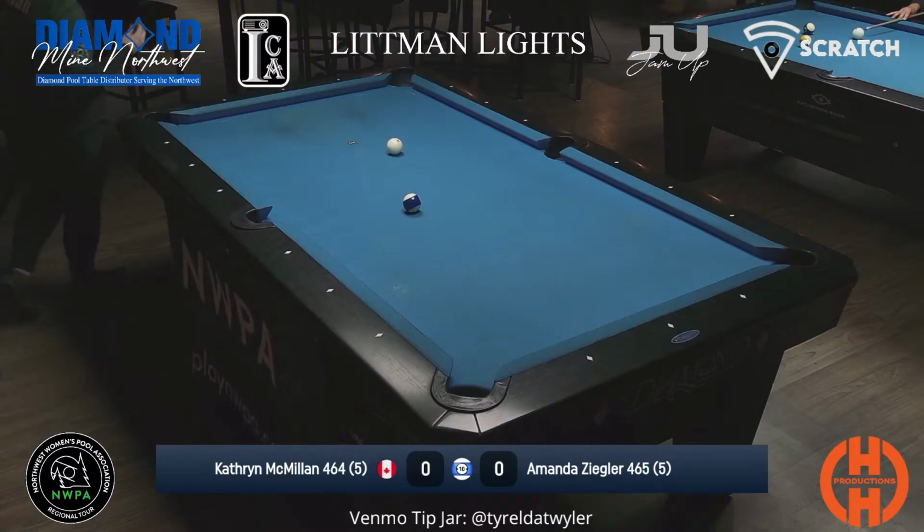Okay, so she just opts to come back out into the middle of the table and shoot it all the way down the lower left. That works too.